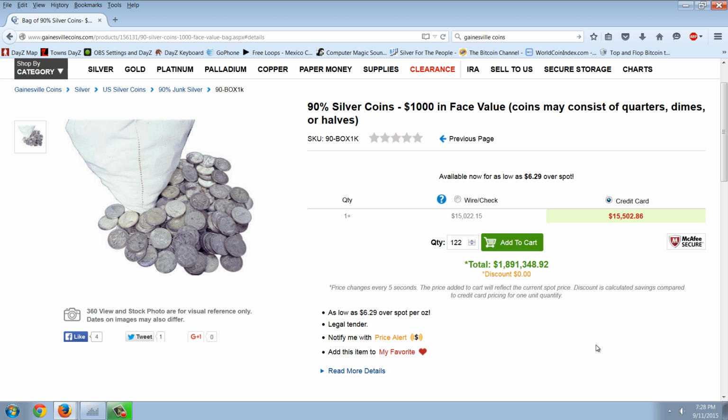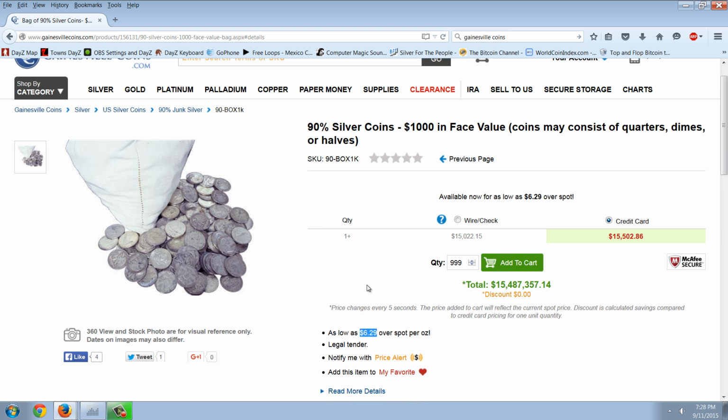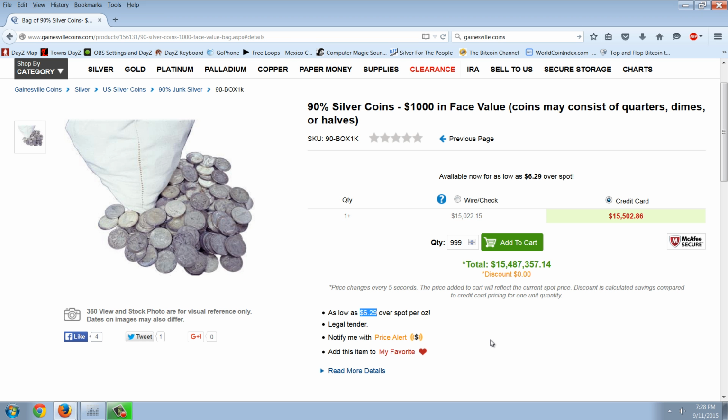Now, I did a check here on Gainesville to see how many of these they had. I added 999 to my cart, and they said that the maximum limit was 100. I don't know if that's what they actually have in stock, or if that's just some limitation that they put on it. I really don't know. But the key thing to take away here is that they're asking $6.29 over spot for these junk bags. So maybe they have a source. That's a fantastic profit. If they're getting them for spot, you can see they're making a fortune. If they're getting them for $3 over spot, they're making a fortune.